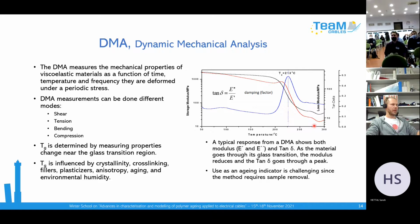And here you can see a typical DMA curve where you have both storage and loss modulus plotted, and then also tan delta. Tan delta can be seen here, and here the tan delta peak is defined as the glass transition temperature. Here the challenge is that this method, although useful in other ways, requires sample removal, and in that sense it is a destructive method.